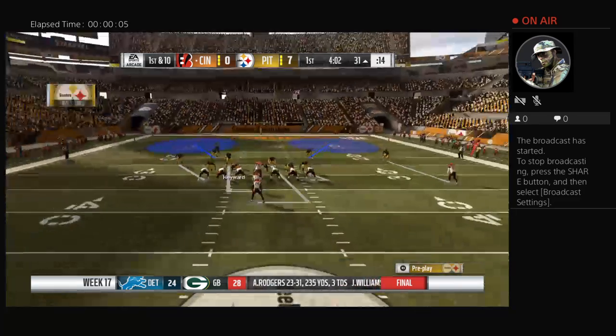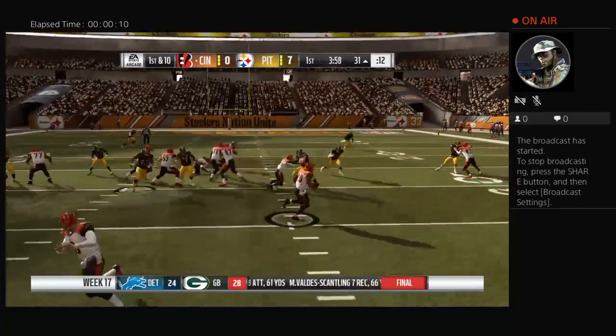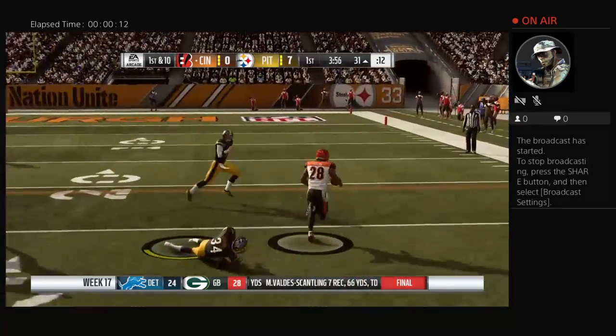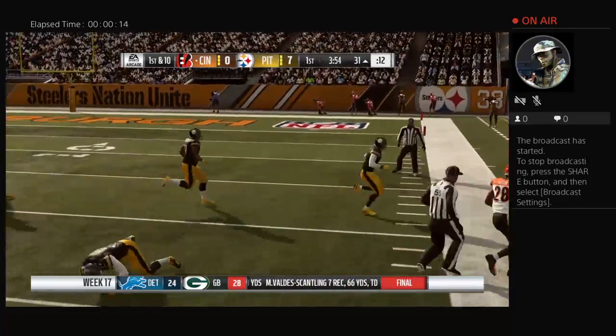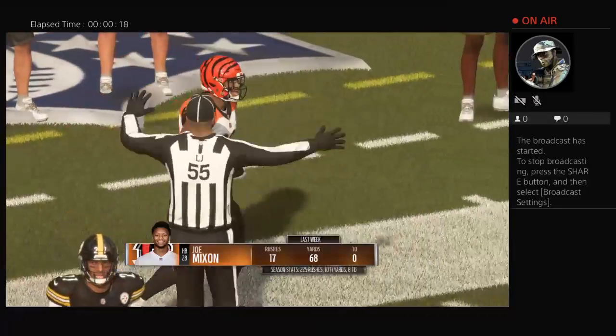Perfectly executed crossing route. The first carry for the second-year man, Joe Mixon. Oh, good footwork on the spin. And he'll be out of bounds just inside the 25-yard line.